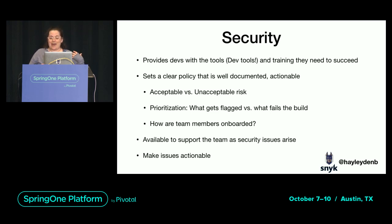A policy might also include how team members are onboarded, how they're continually trained. This is the sort of high-level thinking that we need the security professionals to do so that dev will have the tools and the training that they need. Security should also be available to support the team as security issues arise, but they are not the primary players because there aren't enough of them. And additionally, security needs to help make issues actionable so that devs are given agency to act, right? Just knowing about a problem isn't enough. You want to be able to fix the vulnerability, you want to remediate. And security can help set things up in a way where that is possible.